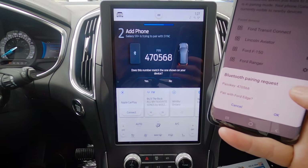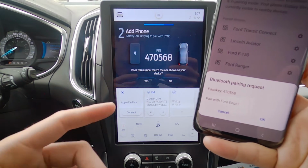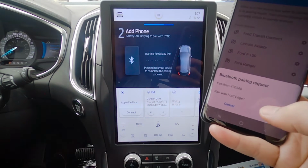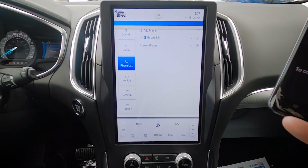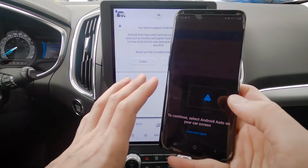And watch this. Confirm that the pin displayed on Sync matches the pin displayed on your device. So exact same thing. We just need to make sure that we're pairing with the proper vehicle, so pins match up. So we're going to hit Yes and Pair. All right, here we go. So as you can see there, I am connected.